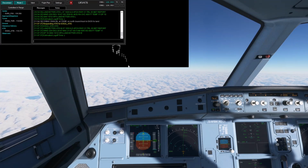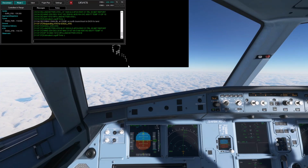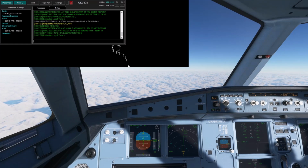Wind 220 at 20 knots, gusting 31 knots, with visibility of 5 kilometers. Variable visibility of 400 feet. Temperature 11 degrees. Wow. This is going to be tricky, guys. QNH 1012. Challenge accepted.